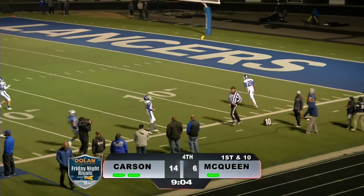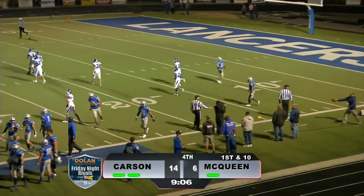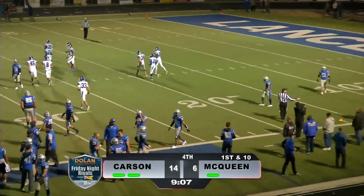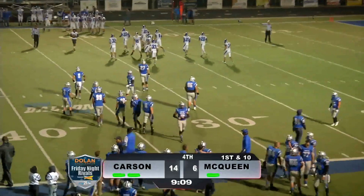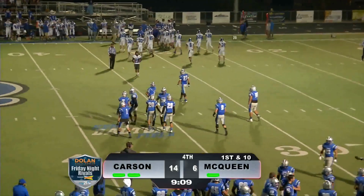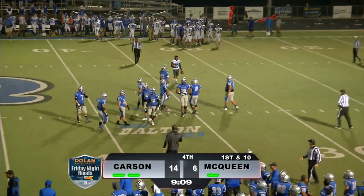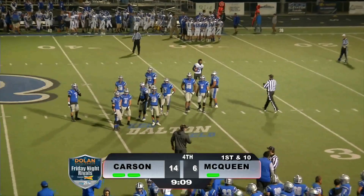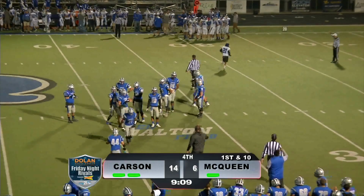Thought about it. It'll go out of bounds, though, and not a good kick there by McQueen. No. As they were trying to pin that into the corner, and instead that's going to give Carson free kick out of bounds. Really, really good field position. Here with the Carson clock stopping at 9:09 here in the 4th quarter. Yeah, Carson had their hands team out there, and McQueen, I think that's a good strategy. That little pooch kick in there, but he just got a little bit too much of it out of bounds.